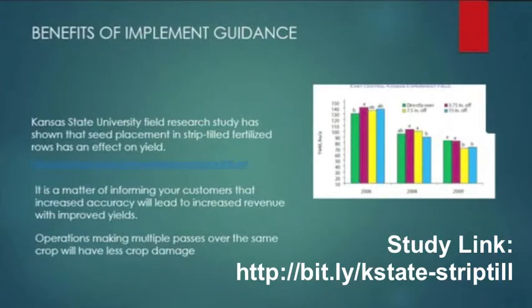But if they can see that they can get a yield increase by keeping on their strips, a lot of times that helps in that selling point, because then they can see that there will be a payback on it, and it's something that they should be doing. And it's just a matter of informing customers that increased accuracy will improve revenue through better yields and fewer inputs. If you're not drifting over and over-applying fertilizer, anhydrous, whatever it is, because you're keeping your implement online and it's actually getting to the plant, that will lead to increased revenue and better yields, which is really what all growers are looking for. Less input cost, more profit, more yields.